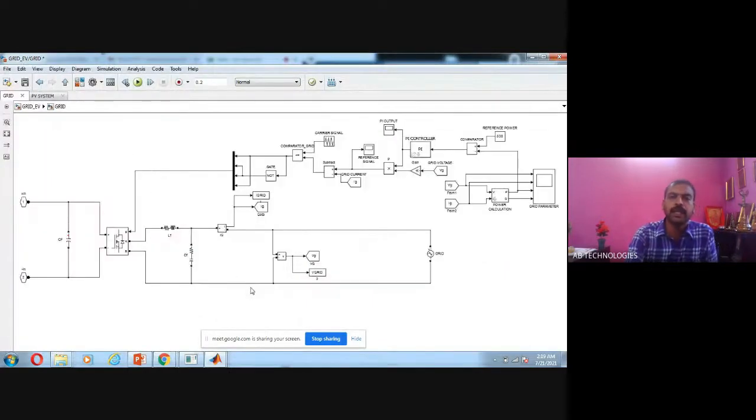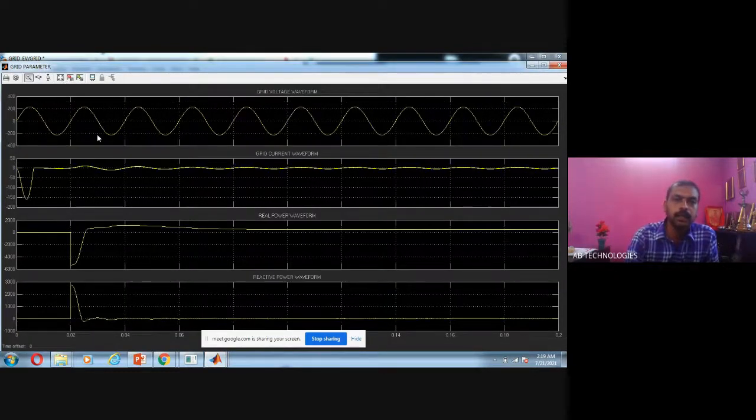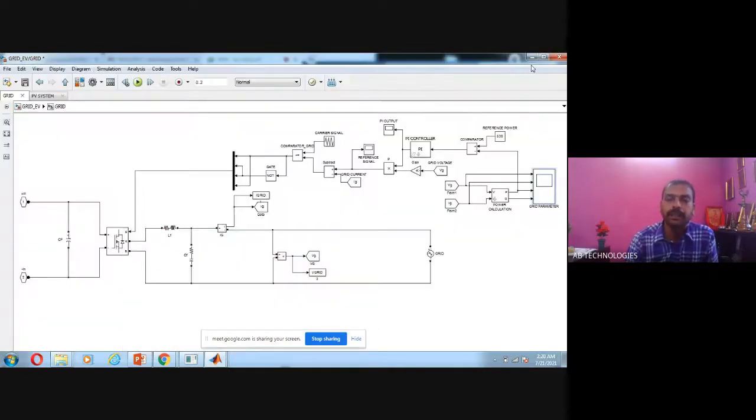After that, the grid side. In the grid side, this is the grid voltage waveform, and this one is the grid current waveform. Then you can see the real and reactive power. The reactive power is almost zero, but the real power we have assigned is 500 watts. We are getting 500 watts also. So this is the grid tied EV with grid synchronization and closed loop based PI controller.